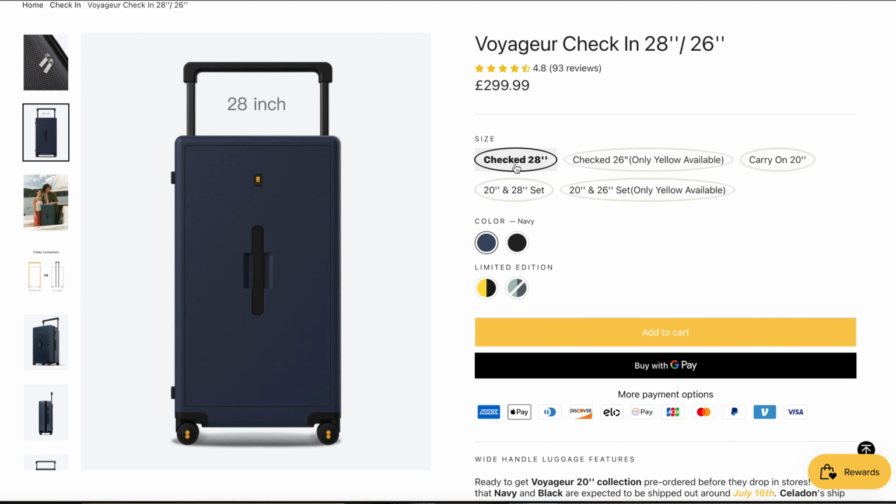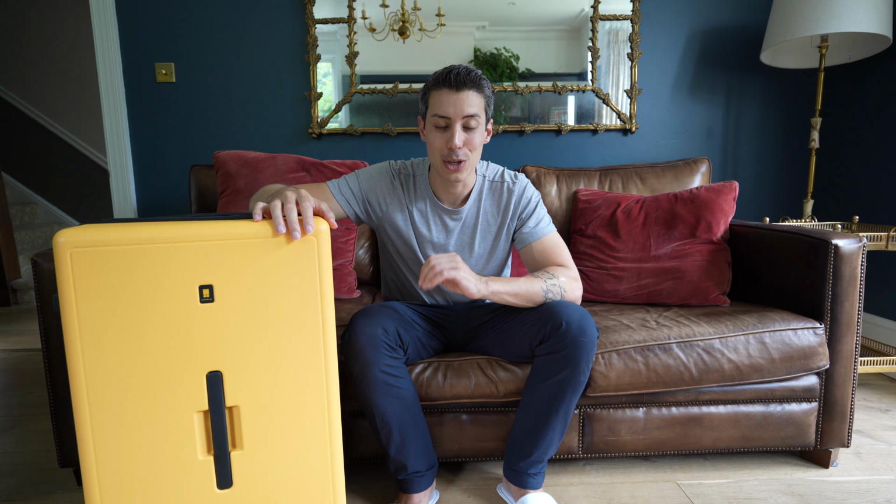As I mentioned, this is the Voyageur Check-In 28-inch. So this is the largest of their check-in bags, and this is the limited edition, which comes in this yellow and black. There are also 3 other colorways, 2 regular and 1 other limited edition. However, we really like the yellow one because after being at so many luggage carousels, being able to quickly spot and identify our bag as it came out has been a huge plus for us. I have seen so many people grab the wrong bags and almost start to walk away with them after our year on the road that this has been a lifesaver for us.